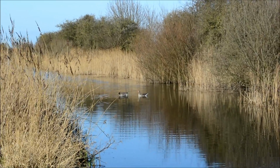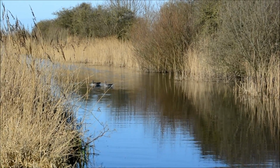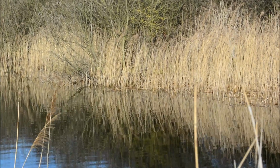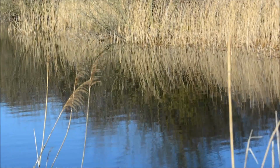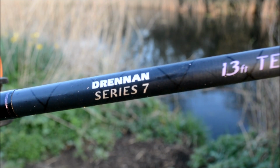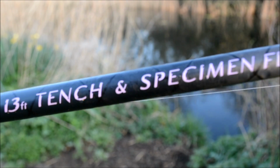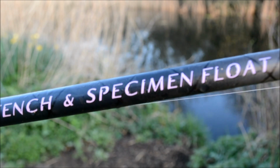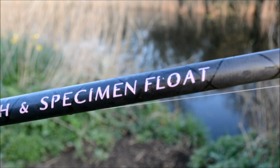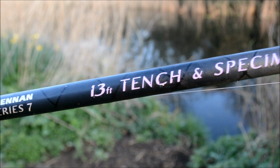Well, we've got a couple of geese on the canal now. Well, it's a gorgeous morning, absolutely well and truly, and there's been one or two fish having a go close in. Yeah, so the rod I'm using is a Drennan Series 7 13-foot tench rod, and it's a really good rod, long rod for casting so you can get over to the far bank reeds, and it's got a really soft action tip, so when you do hook a big fish it doesn't come off.